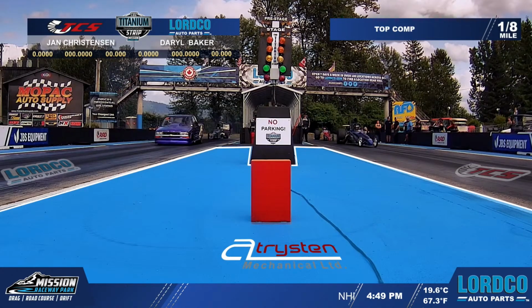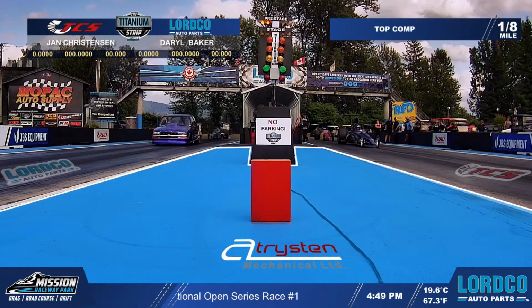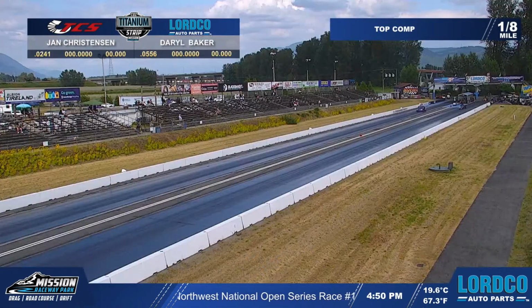Handicap coming up here. 1 bulb. Exactly. Okay, 1 bulb and 1 hunt. Daryl Baker in the truck. Better leave first. They sat there and thought about it in pre-stage like 3 times longer than the race is going to be. Both of them get away on the green.